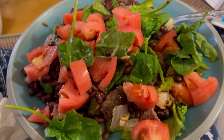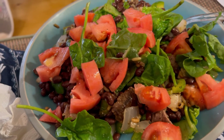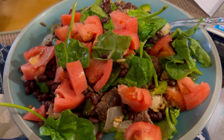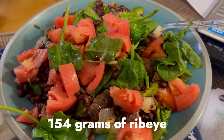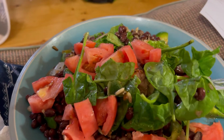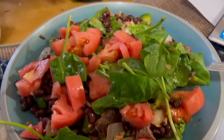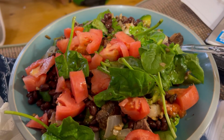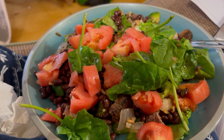My dinner tonight is just a big salad. It's my leftover steak from last night. 9 points for the steak. I forget how many ounces it was, about 6 ounces, maybe a little under. But 9 points for the steak. I also have some black beans on there. There is 154 grams of black beans. Got veggies in here. So the beans are 4 points. So I have a 13-point dinner, and this takes me to exactly 22 points today.